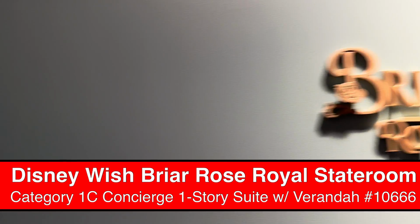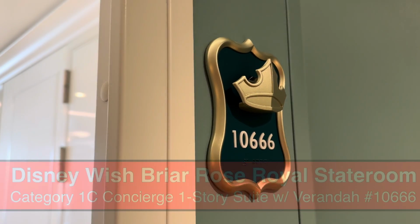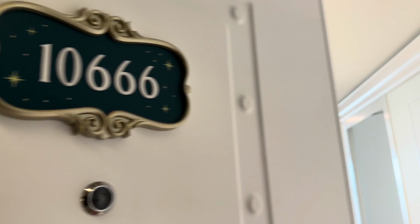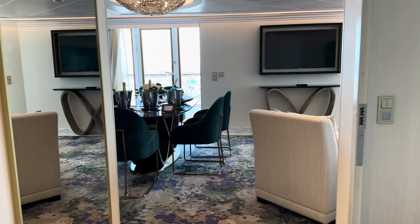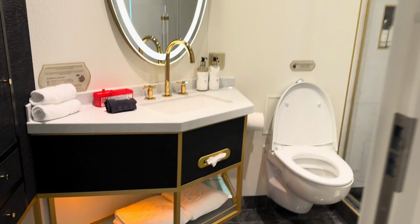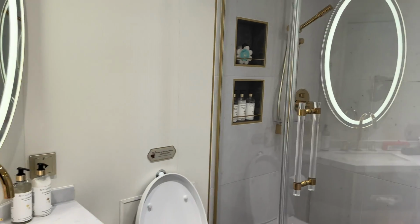Briar Rose Royal Suite, room 10666. This is our room for the weekend. Super excited about this. It is beautiful. When you first walk in, there is a bathroom right here with a full shower.